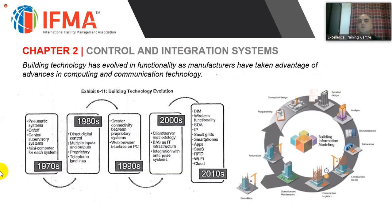Building technology, so control and integration systems. This is a simple timeline of how building technology evolved. Building technology started in the 70s. It started earlier for sure. When we say technology, technology doesn't mean electronic devices. Technology was a mechanical technology when it was introduced.